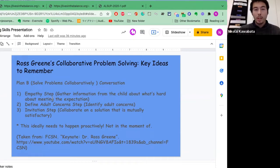Once we ask this what's up question, hopefully, and there are more strategies to share, we get the answer to what the unsolved problem is. Then the child might share, well, actually, this has been going on, and they start sharing more with us. This does not happen if we take the punish-the-behavior or address-the-behavior approach. Then in step two we define our concerns. So this would look something like, you would empathize, saying, oh, I understand what the problem is. Yeah, that's totally understandable.